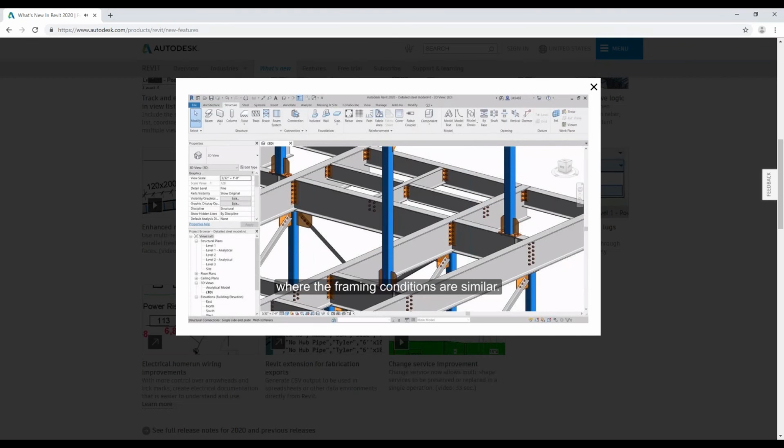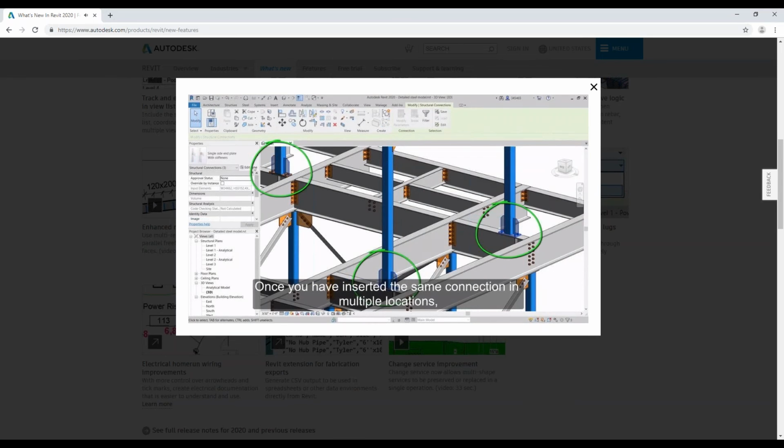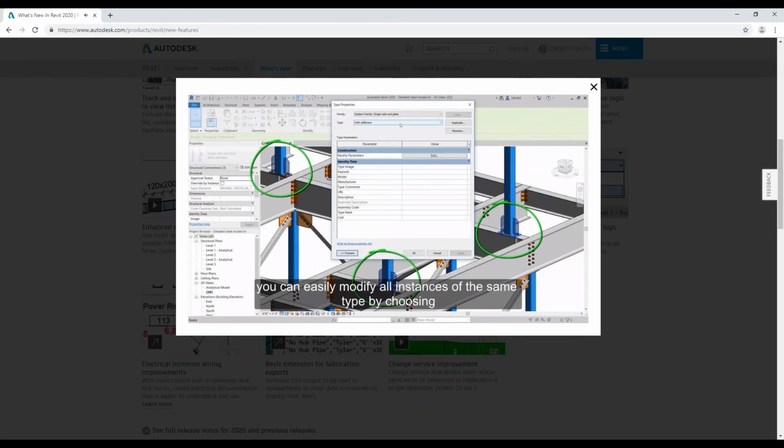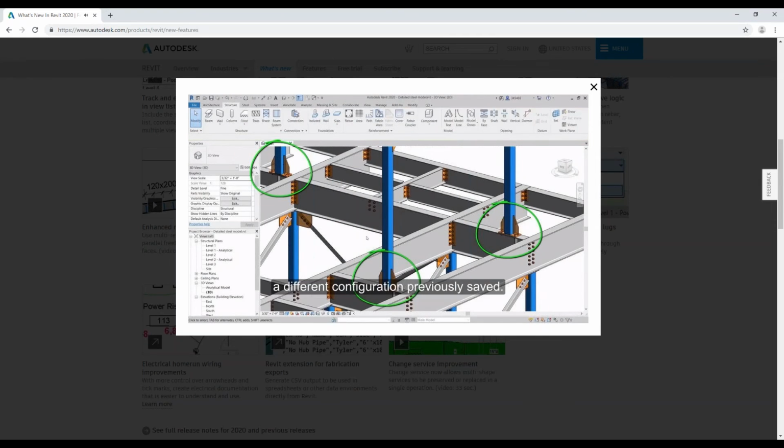Once you have inserted the same connection in multiple locations, you can easily modify all instances of the same type by choosing a different configuration previously saved.